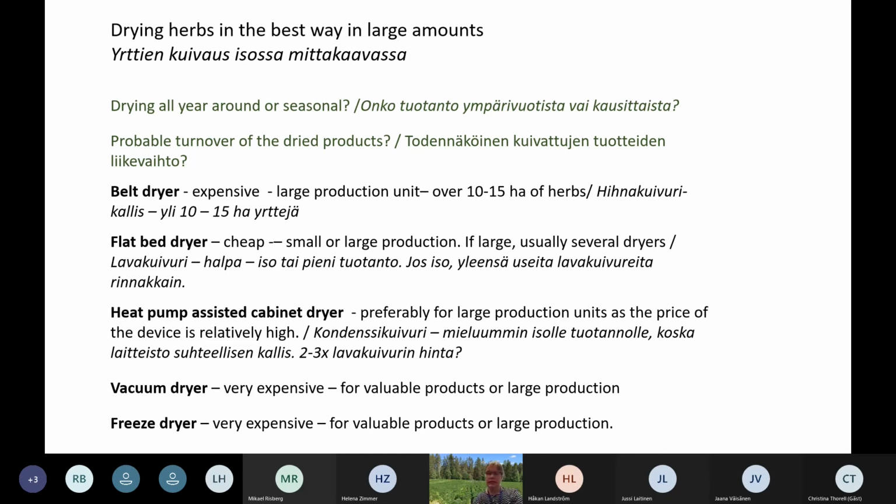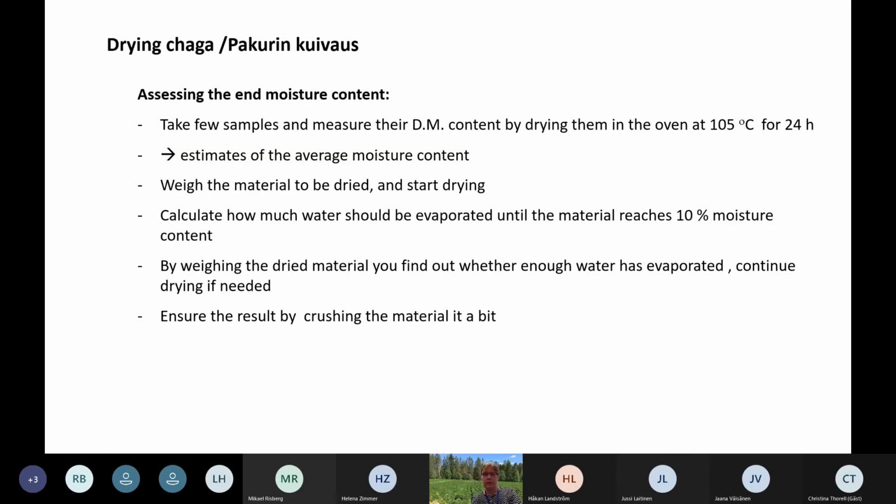Let's see if we still have some complementary descriptions. Jana and Evelina, do you think there is something that should be brought up as well? Or did you answer everything?